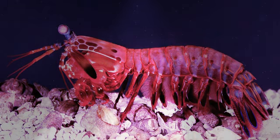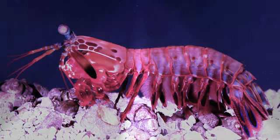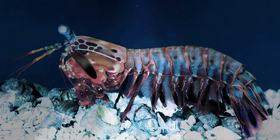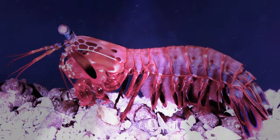In smashers, these 2 weapons are employed with blinding quickness, with an acceleration of 10,400 grams (102,000 meters per square second or 335,000 feet per square second) and speeds of 23 meters per second (83 kilometers per hour, 51 miles per hour) from a standing start.